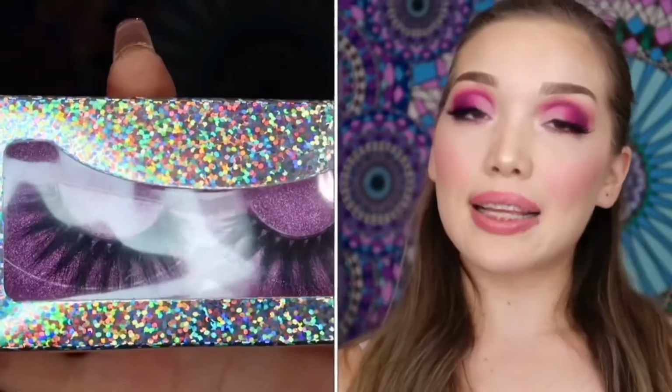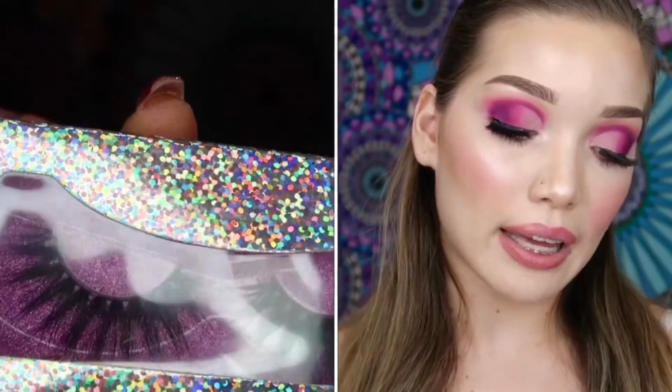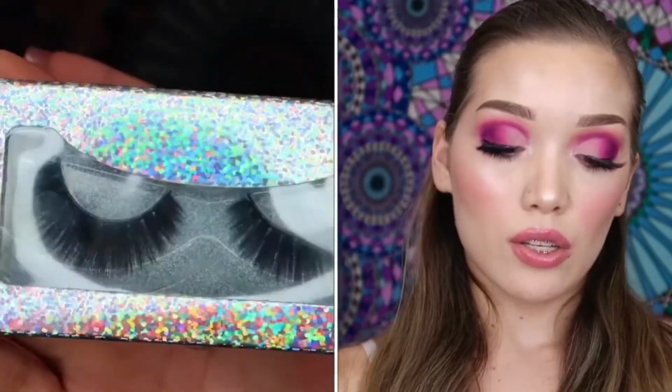Number eight is Intimidating. So this one is a lightweight, dramatic, and flared out lash as well. When I saw these, this was the name that popped up in my head. I was like, those are pretty intimidating, and that's how that name popped up. So number nine is this silver background called Contagious, which is $6. This one is a dramatic and flared out lash as well.